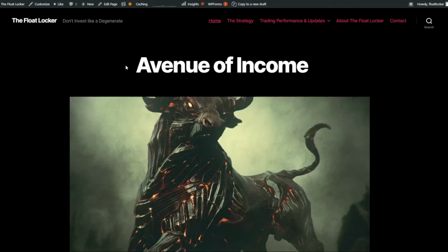This is the Float Locker, and this is where you learn how not to invest like a degenerate. I'm going to show you, through full transparency, all my trades and how to invest your money in real time. You can see it all for yourself. I'll show you that it's possible to make money in the stock market.